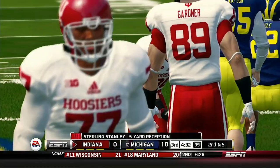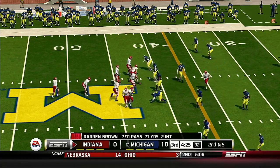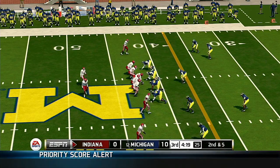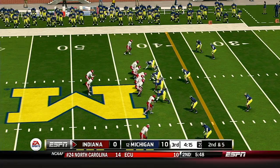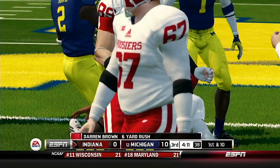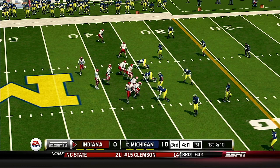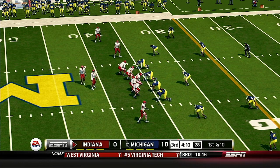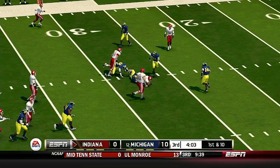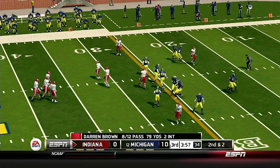Gets it out to his receiver in a hurry. He might have a chance. Tackle after a decent run up the gut, good for a gain of 6 yards. First down. And he's taken down at about the 27-yard line. That makes it second and two.